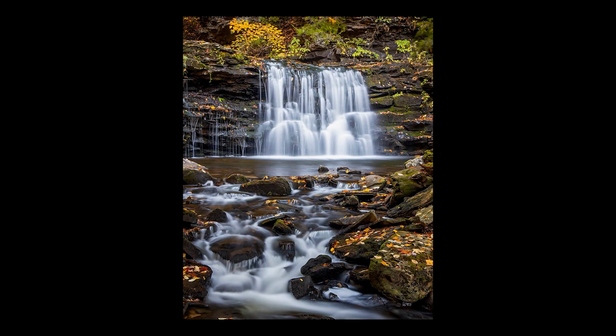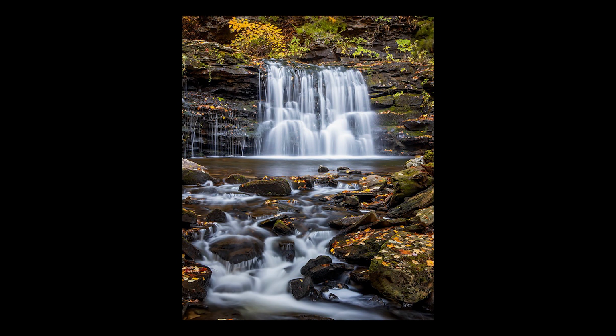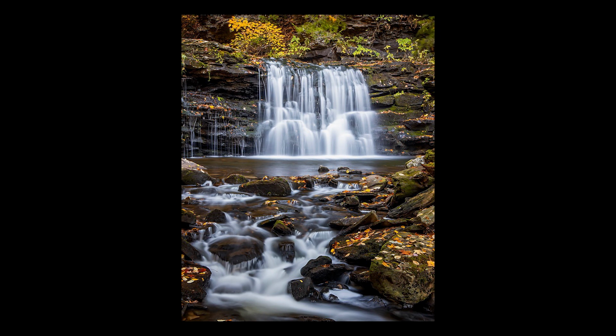This next photo is by Mark Archibald, and he took this in Ricketts Glen in Pennsylvania, which is a really beautiful place. There are just dozens of great waterfalls there. And this is a really nice photo. I think it's very effective.